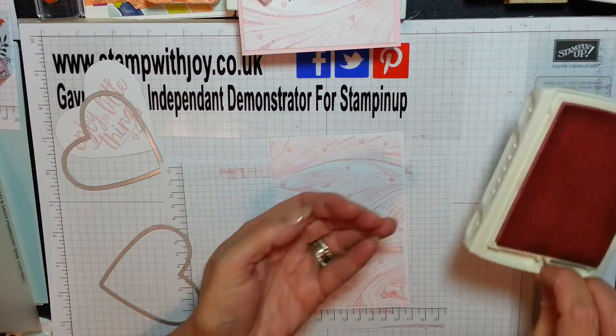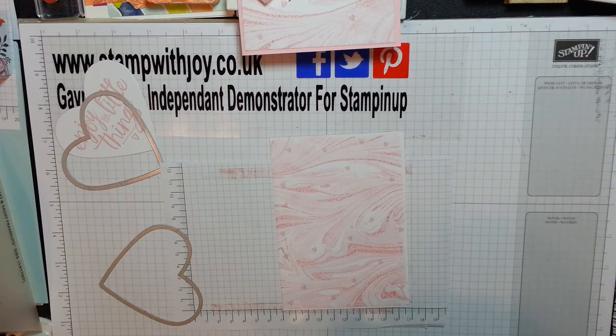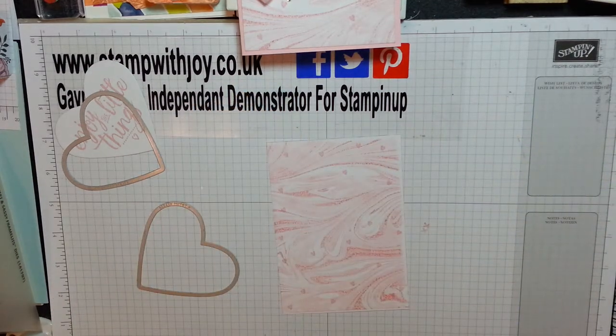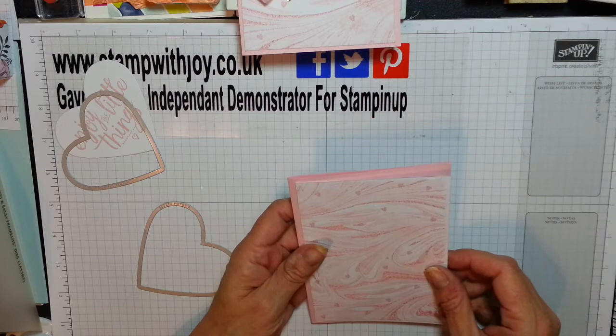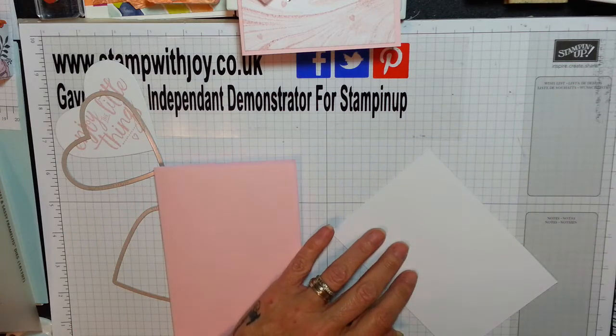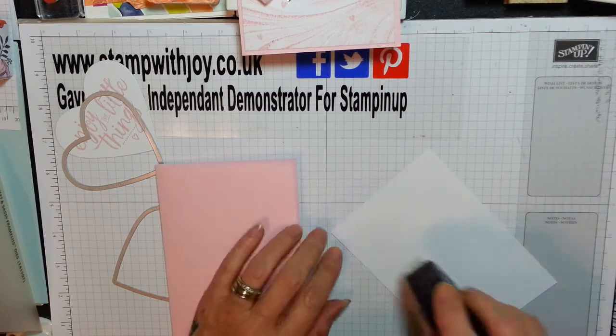So I'm going to remove the ink, make some space on my desk, and I can now get rid of this scrap paper. And I can attach this to my card. Gorgeous, gorgeous, gorgeous. Just using a bit of Fast Fuse. Love this stuff.